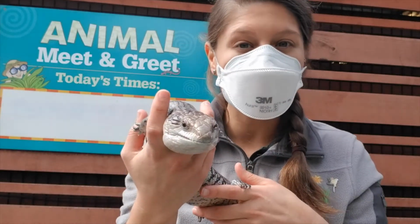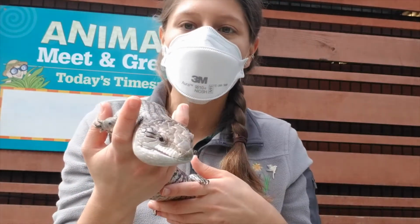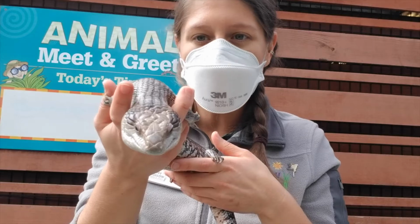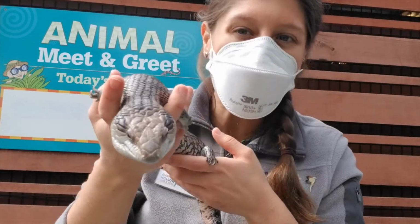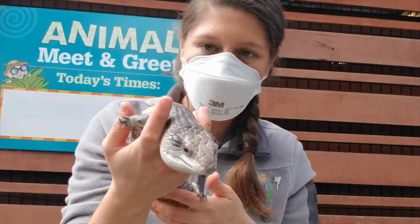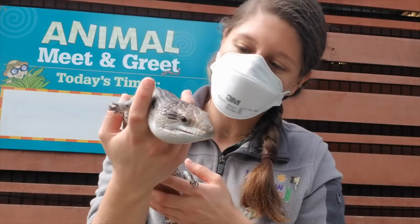But there are different types of skinks found all over the world. And you can tell a skink from different types of lizards because of their spade, shovel-shaped head. It's a little bit more triangular, kind of like a snake's head. So that's a really distinctive way that you can tell a skink from other types of lizards.